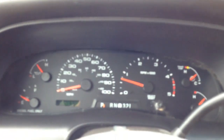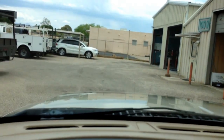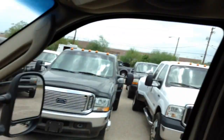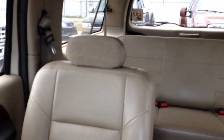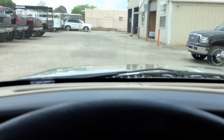What else? Let's see. Let me put it into neutral, and then we'll put it into 4 low. Now we're in 4 low. We're going to drive. And we're going to reverse. Oh, it wants a seatbelt, doesn't it? Yes, it does. All right. While we're doing this, we're going to check the backup sensors to see if they work. So, hopefully we hear we're in 4 low in reverse, by the way. The answer is yes. Backup sensors work.